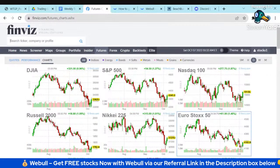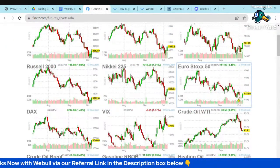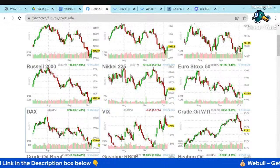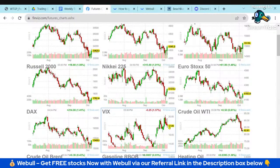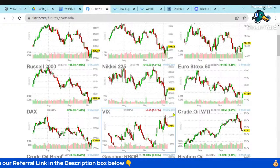Nikkei had a bounce. Euro stocks, again, everybody bounced on Friday, but they were trending down. Nikkei had a big drop. Same thing with the DAX. We saw that trend in the VIX, popped up over 20 very briefly and then retraced pretty quickly back below 18. So we'll see if it can hold that 18 level and make a push again to test 20.